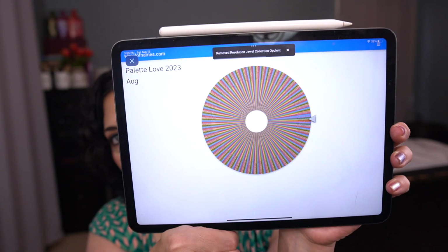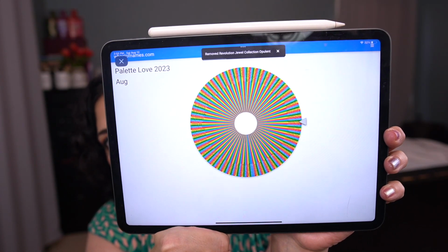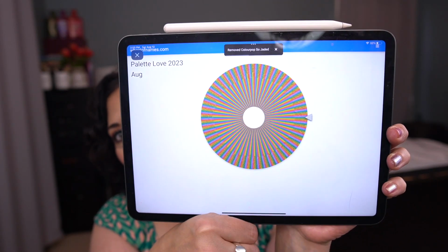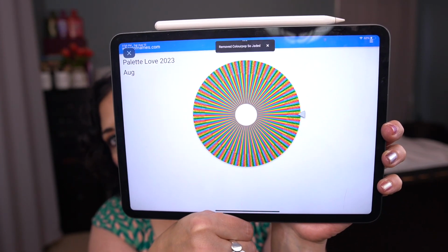Okay, this is perfect. Revolution Jewel Collection in the Opulent shade. That's one I've been looking at, like, do I need this? Do I need this? Number 2, ColourPop So Jaded palette. Another one that's good to play around with to see if I want to keep it. Number 3, oh, a third one. That's a good one.